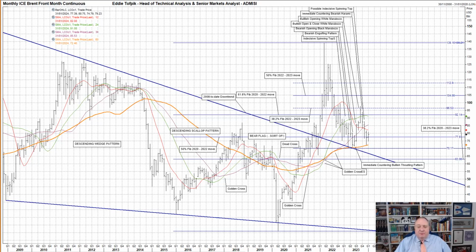Looking further below, we have congestion based around the 38.2% Fibonacci line of the 2020 to 2023 move at 63.06. All in all, there seems to be some significant support stretching from the 50% Fibonacci line at 77.60 down to the 38.2% Fibonacci line of the 2020 to 2023 move at 63.06. I suppose it all now depends on what the market will do with the wide congestion area. If we see a hold and rise, we might easily see prices much higher than the high of 2022. If we fall, we might well see the lower trend line of the descending wedge pattern being visited once again.